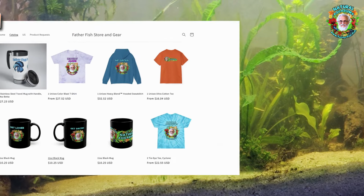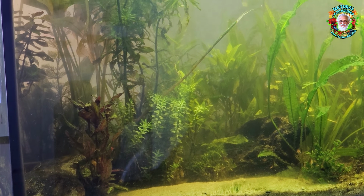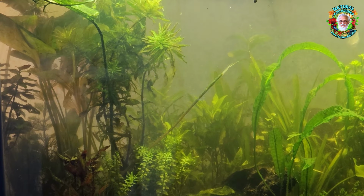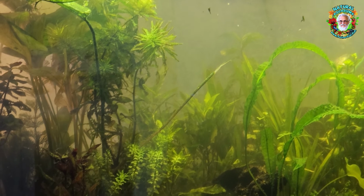So we'll get back to them. We'll keep an eye on this today and make sure that they start breathing normally, that the water begins to clear, and that airline keeps working. Very good.